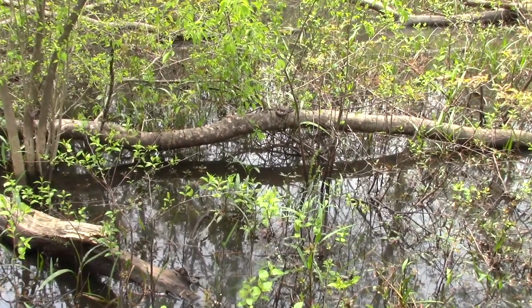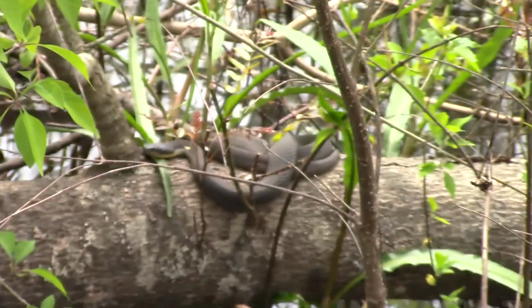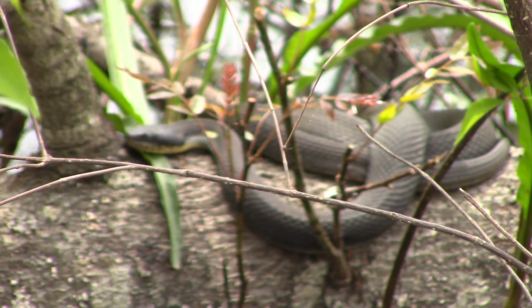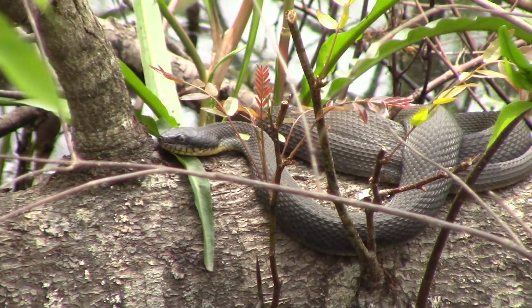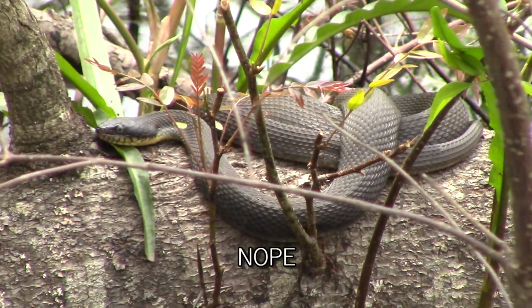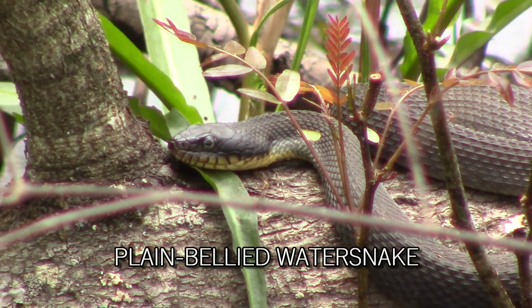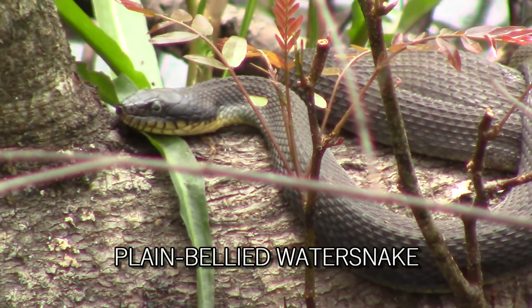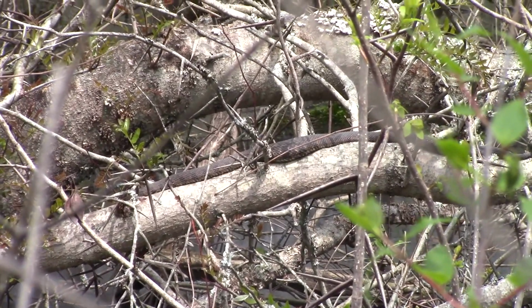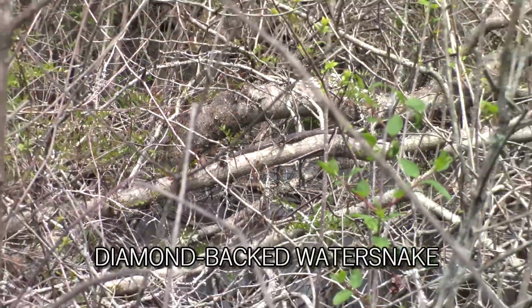Okay, this is one where I'm going to have to probably look at it on my computer to do the identification after I zoom in on it. From here, it almost looks like a Graham's crayfish snake, which, whoop, where'd it go? There it is. If that's the case, that would be a first for me. I've never found one of those, but my eyes just aren't that great. I can't tell from here. There's a cottonmouth resting on those trees back there.